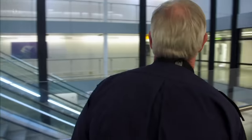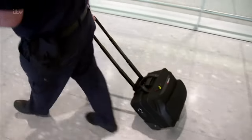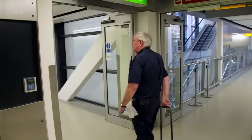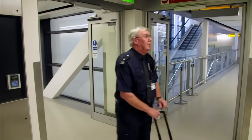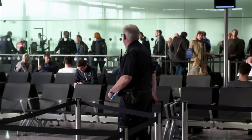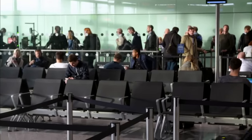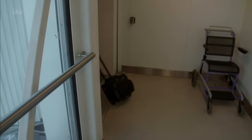Oh, no, this isn't the right area. I need to be upstairs. All this is a pain. Sorry. But even he occasionally loses his bearings. We should be upstairs. This should be up another level. Oh, come on, Bob. Think. 15 minutes later, Bob finally reaches the gate.